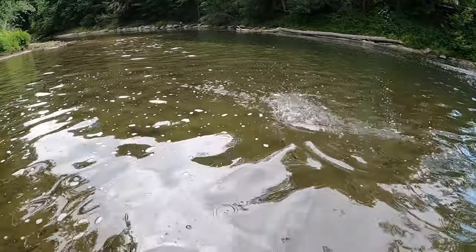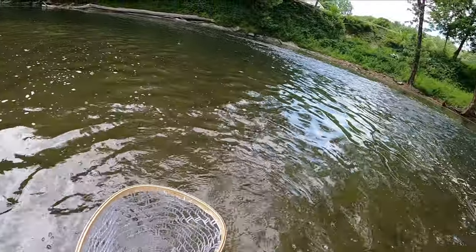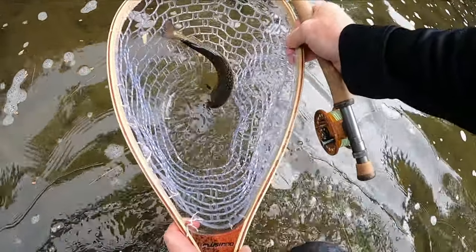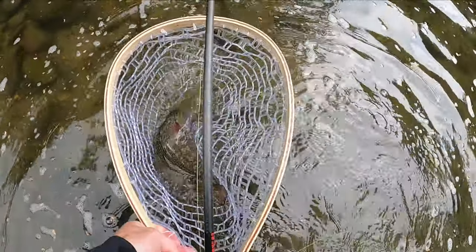Oh, it's a huge brook trout. What? No way. What in the? Look at that. Big brook trout. What? That's crazy.